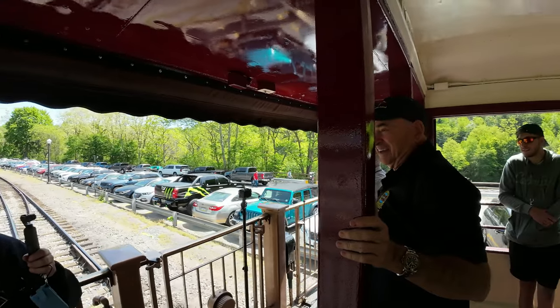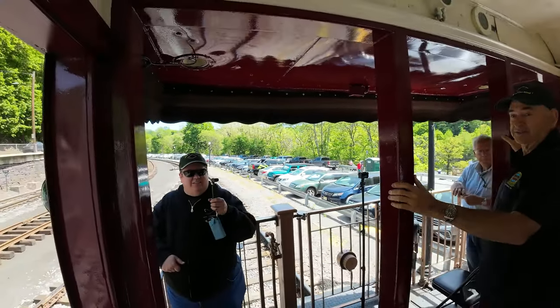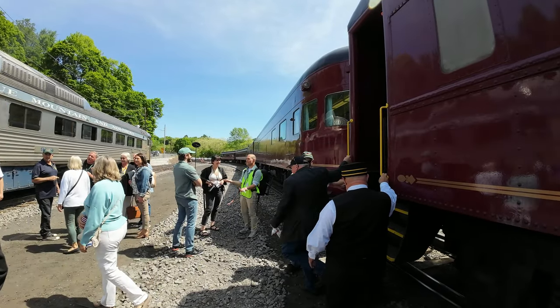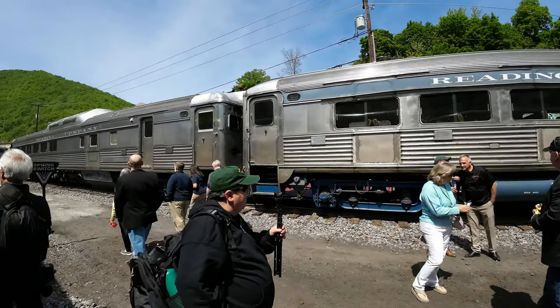Made it safely. We did. Yeah. Congratulations on a well-done first trip. It's a success. Went perfectly. And we didn't have to get to. We're officially here. First time ever arriving at Jim Thorpe via train from Pittston, Pennsylvania.